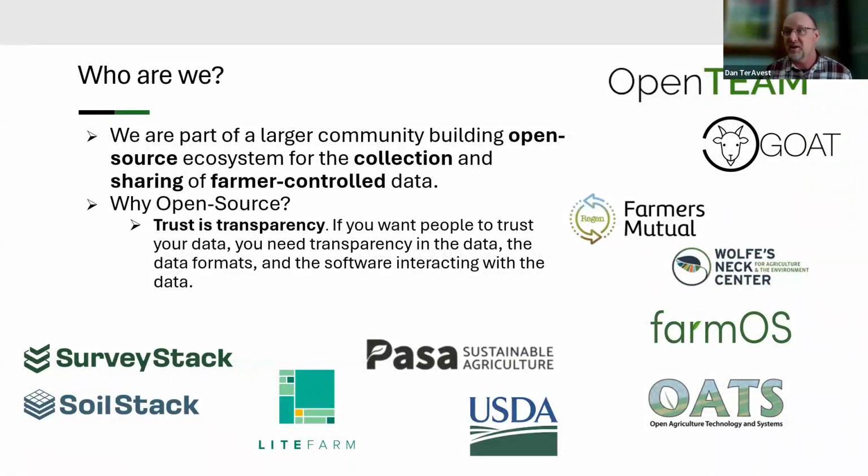Real quickly, why is everything in this ecosystem that we're working with open source? It's because we believe that trust is transparency. If an organization is selling a carbon credit, or putting a stamp or a certificate on a product that you're going to pick up in the grocery store, you have to have trust that that means something. By building an open source tool chain, we know that the data standards and formats and the software that interact with that data are all open and transparent.